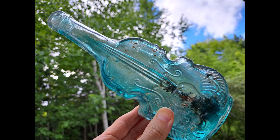So I'm looking for some info on it, maybe from some of you more knowledgeable bottle collectors. If you tune into the recap portion of the video, I'll give some more info on it and do a little clip on it, and maybe we can determine the age and perhaps the value of the bottle as well. If you know anything about it, that would be great.